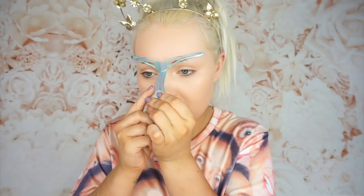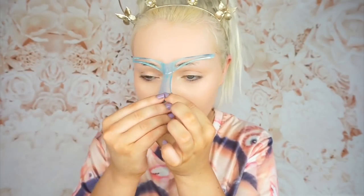Okay, so we're just gonna get started, but I don't know if you guys can notice this, but if I just place the stencil basically where it's supposed to be, I'm kind of just lining up to where the start of my natural hair is. And obviously, please do keep in mind I don't have much eyebrow hair. Okay, so that is where I would start drawing basically. But I don't know whose head is this shape, honestly.